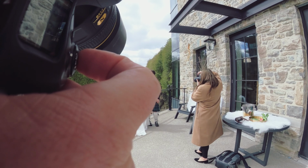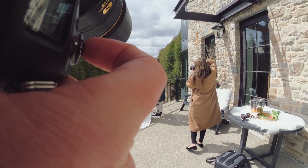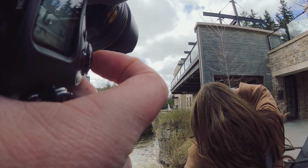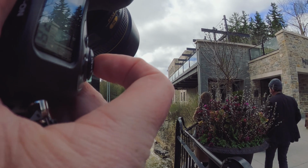So I tend to actually overexpose a lot of my portrait stocks, maybe by 1 stop or 1.5 stops. If you're like 5-6 stops overexposed, you can probably still get a nice image from it. That would be an interesting YouTube thing. See how far you can overexpose a stock.